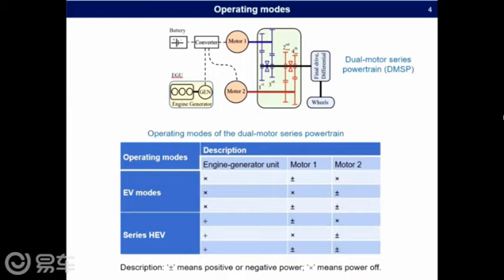The first configuration, DMSP, can operate in totally 6 modes, 3 EV modes and 3 Series HEV modes. The EV modes can operate with motor 1 only, motor 2 only, or 2 motors at the same time. In Series HEV mode, the engine turns on to charge the battery or to drive the vehicle directly.